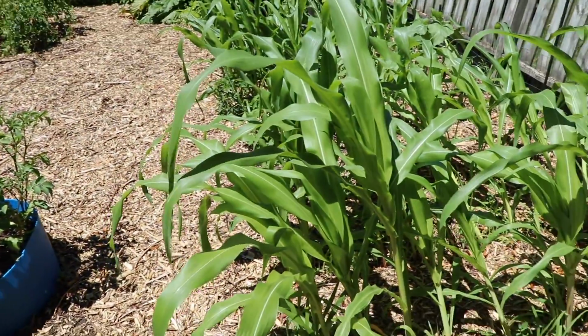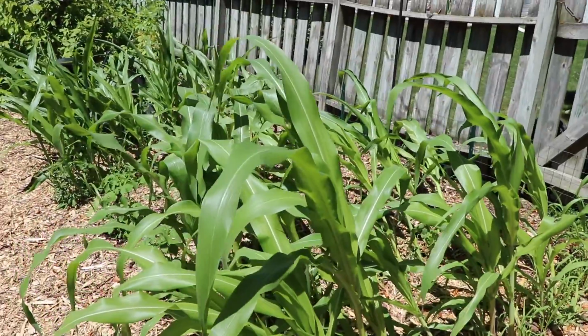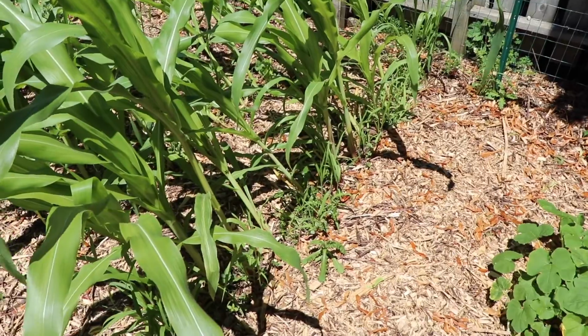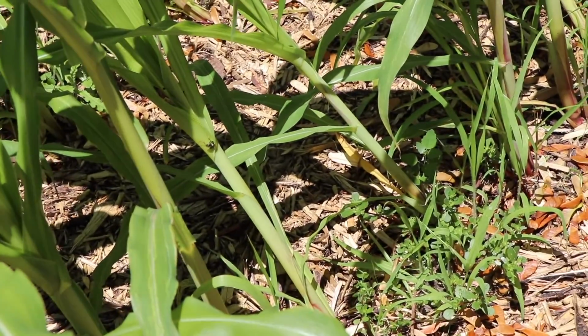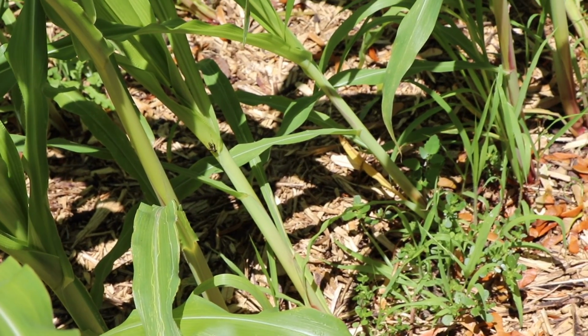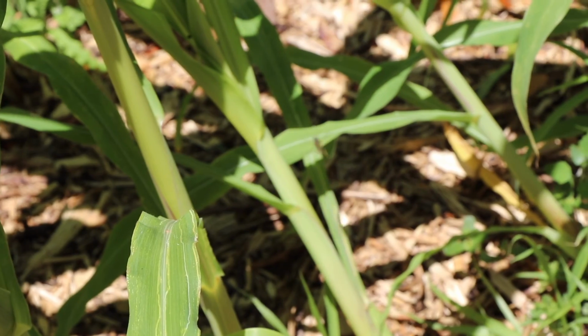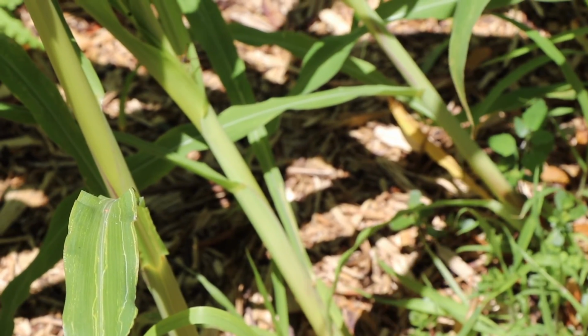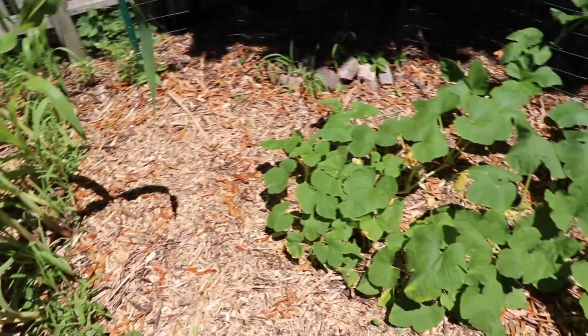The corn is ridiculously tall. It's up to my chest, nearly like when you pull that top leaf over. We had some high winds this weekend, and I never thought of it, but these guys tipped over. Now they're still connected, and I'm not seeing any signs that they're dying, but I'm definitely going to get some stakes out here and stake these up and use some wire to keep them vertical.